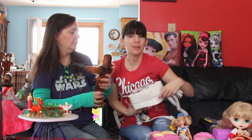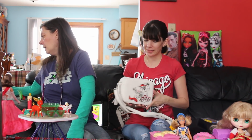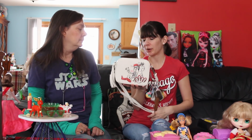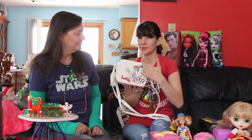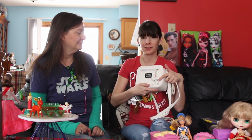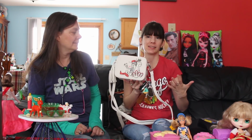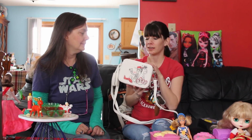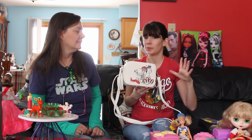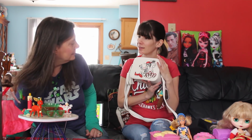For my birthday, because I'm a Christmas birthday kind of girl, I got one of these Loungefly purses. It's based on Toy Story, if you didn't get the reference here. Then there's a sheriff badge in the back. So super adorable. I like the shape of this. It's a different shape for the days when you don't have to take the whole world with you when you leave the house. So this was super cute, and I liked it a lot.